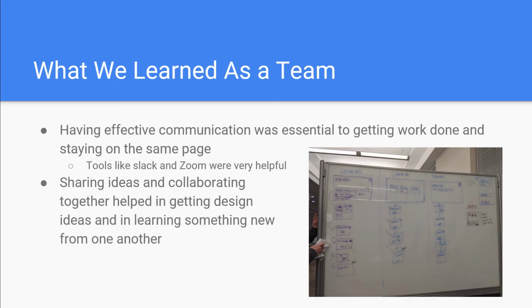As a team, we learned that effective communication is key to getting work done and staying on the same page, be it in person or remotely. Slack and Zoom were incredibly helpful in keeping everyone informed and delegating tasks. We also learned that sharing ideas and collaborating in the design process yields various perspectives on tackling a multifaceted issue. This proved to be instrumental in selecting our design choice, and we all feel we took away new knowledge from this experience.